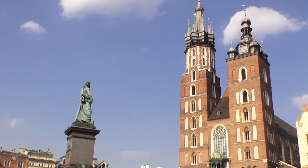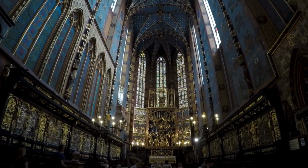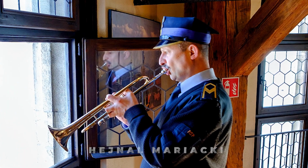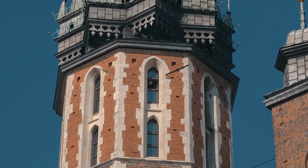Over the years, the churches that were built to replace the original have endured a lot of tragedies, including an earthquake in the 1400s. The church still has an hourly trumpet call called the Hejnal Mariacki, which can be heard all throughout Old Town Krakow.